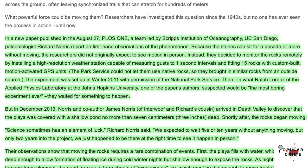Because the stones can sit for a decade or more without moving, the researchers did not originally expect to see motion in person. Instead, they decided to monitor the rocks remotely by installing a high-resolution weather station capable of measuring gusts to 1-second intervals and fitting 15 rocks with custom-built motion-activated GPS units. The Park Service could not let them use native rocks, so they brought in similar rocks from an outside source. The experiment was set up in winter of 2011 with permission of the National Park Service.